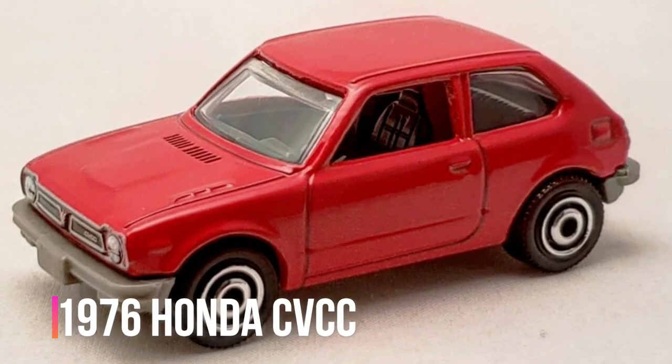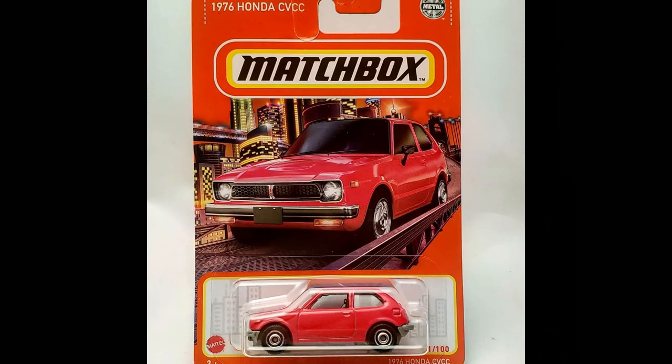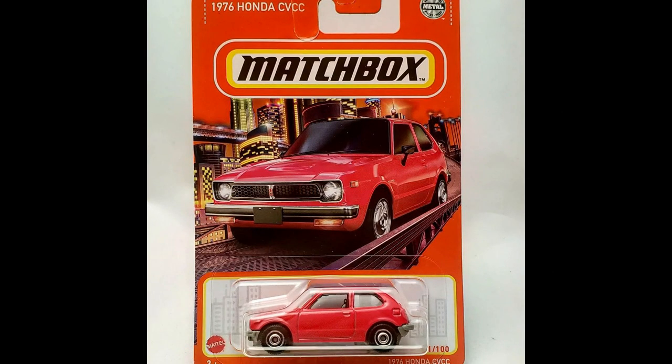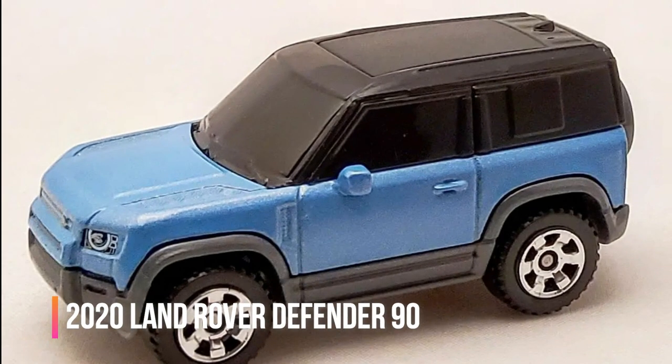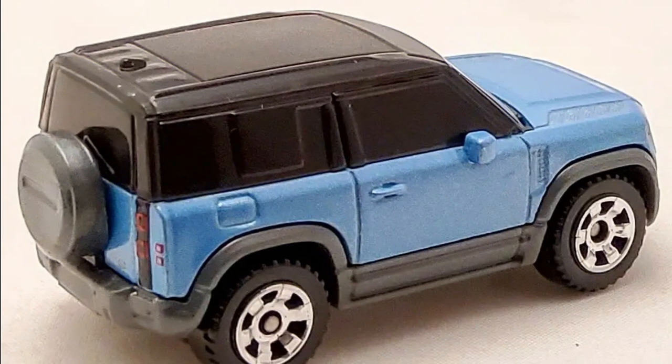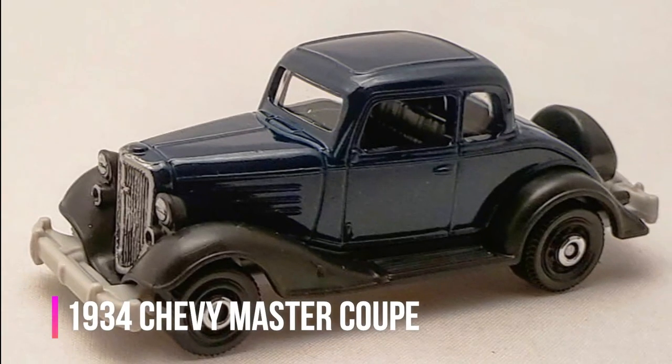Matchbox number 21 out of 100, a 1976 Honda CVCC. Matchbox number 69 out of 100, a 2020 Land Rover Defender 90. Matchbox number 71 out of 100, a 1934 Chevy Master Coupe.